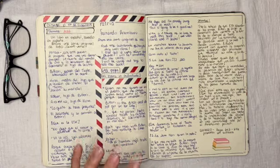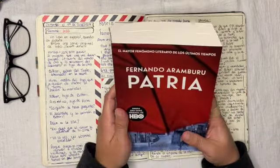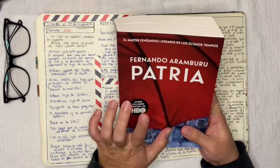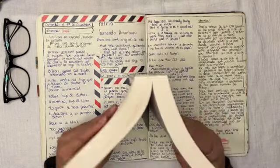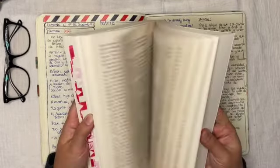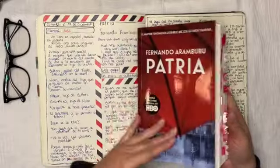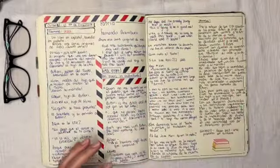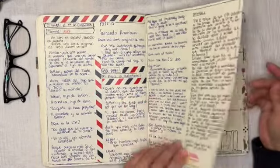When I started, this is Patria. The translation is Homeland by Fernando Aramburu. I'm a little more than halfway through, and I'm still reading this. I have tabs all over. I have annotations all over. I cannot wait to finish this book. It is so good. It is so good so far.